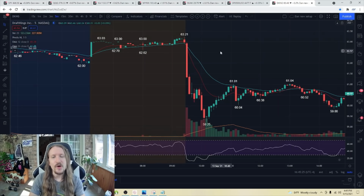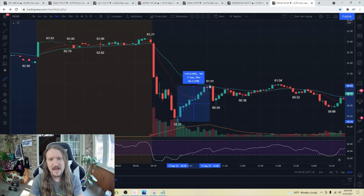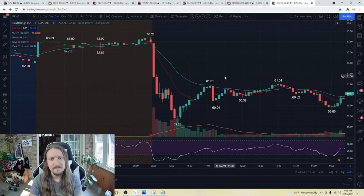Again, I go into the details of the strategy, but you ideally want the longer term time frame to be aligning with the direction that you're looking for the pattern to trigger. So on this DKNG bounce, we had a higher low every single 5-minute candle for 11 in a row. We didn't change the 5-minute trend off the low of the day, and we saw a bounce of 3%.